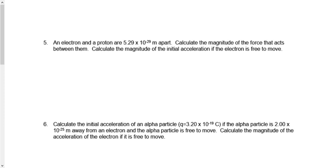Okay, let's take a look at number 5. An electron and a proton are 5.29 times 10 to the negative 29 meters apart. By the way, in a hydrogen atom, the average distance of the electron from the nucleus is about that. That's pretty close, right? Calculate the magnitude of the force that acts between them, and what's the acceleration of the electron if it's free to move?